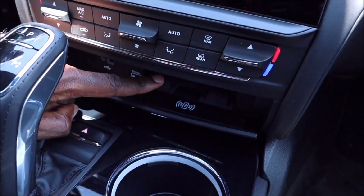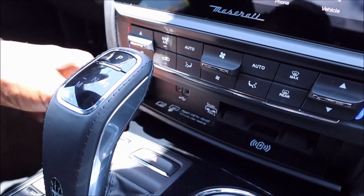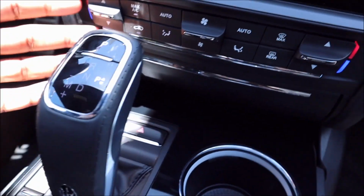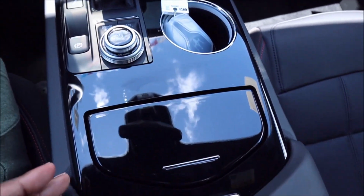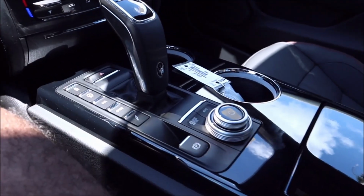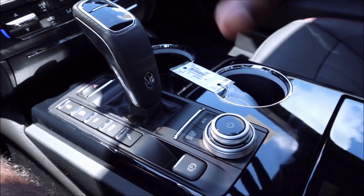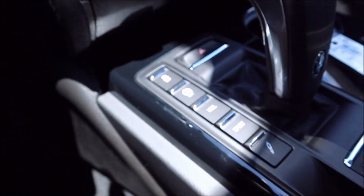Down here, you do have wireless charging. As you guys can see, that pops out. You have your USB-C and USB 2.0 there, all right? And then your big piece of black piano wood trim. Be careful, because I had this in my old Ghibli. It does scratch, and it fingerprints, and it gets lint and dust. You might want to wrap it, get some protective film. You do also have your traction off button there.